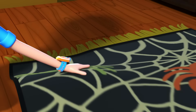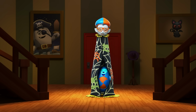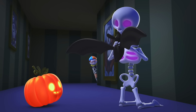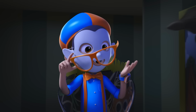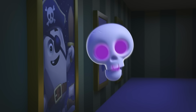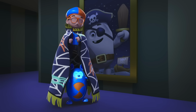I have an idea. I'll wear this mask and stand on your shoulders while you howl. Let's go. This is gonna be good. Score 1 for Team Blippi. You got us good, Blippi. Yeah! Nice work, Debo!